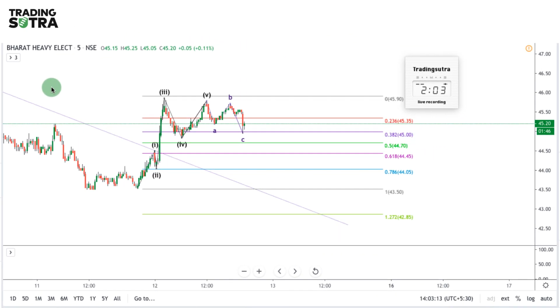Hi guys, welcome back. It's around 2 p.m. Now we are having another structure of waves. We can see that this is wave 1, wave 2, wave 3, wave 4, wave 5, and this was a structure formed as A, B and C. So this is the corrective structure. Since this 38.2% retracement from these highs is still intact, I am holding my position for the ending session. As long as it is above this level, I will not leave my position.